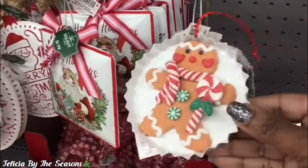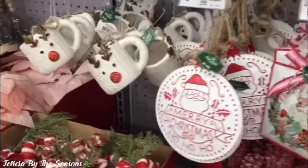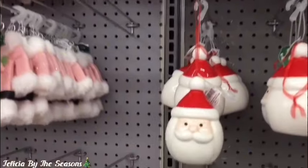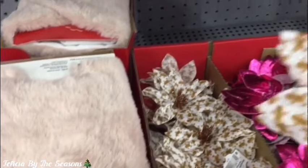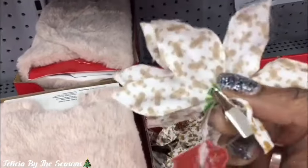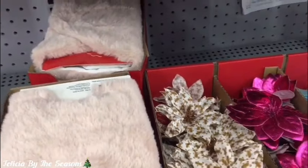This is a new gingerbread ornament this year. I really like the white background and how they centered the Gingy. So is this Rudolph miniature coffee mug ornament. I really like these porcelain Santa heads. They were of high quality, in my opinion. And where can you find white poinsettias with gingerbread sprinkled on the petals?